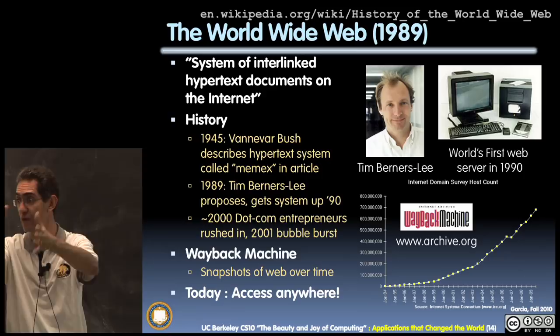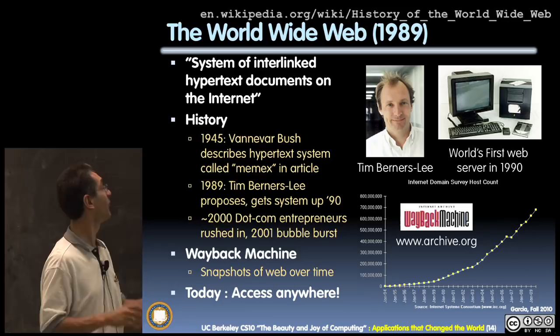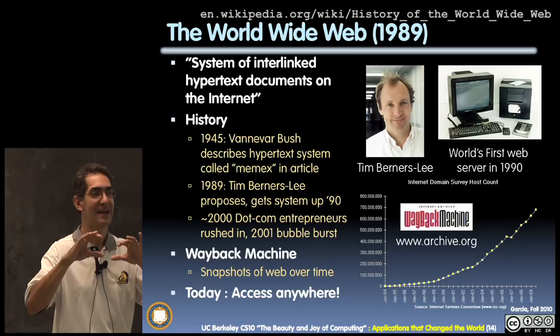And if that had some idea that you could just jump to some other thing, and you could basically connect everything in this wonderful web of things. Memex was a system. He described it in '45. Pretty cool. Tim Berners-Lee, 45 years later, gets a system up. And very quickly has this amazing exponential growth of the interest in his system in '90.